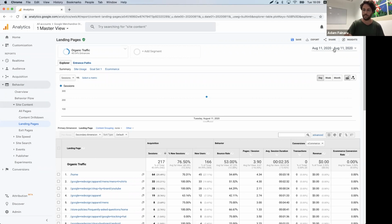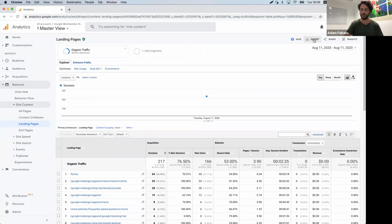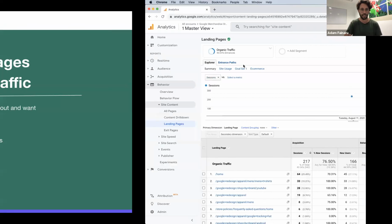So again, once we have the time frame and once we make sure we have enough rows, we can just click on the export here. This is going to download a CSV file with just a simple list of URLs that we are going to care about. So this is very briefly the Google Analytics demo.